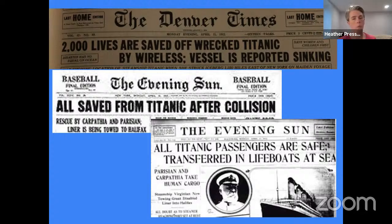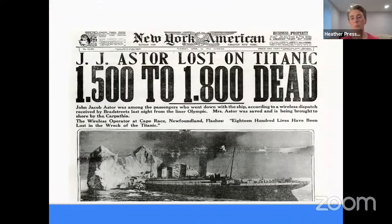The wireless operators on board Carpathia were swamped with incoming requests for this information, as well as messages from the survivors trying to say, you know, I'm okay. As a result, the newspapers often contradict each other, like you can see here. This was a time when we didn't have things like cell phones or internet to be able to quickly and accurately communicate things. The truest headline is this one, which is from the New York American.